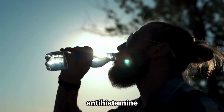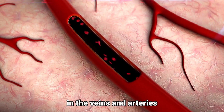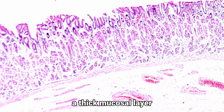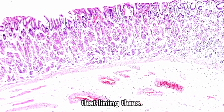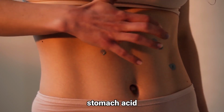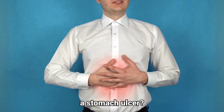But the most natural antihistamine is simply water. To maintain full blood volume in the veins and arteries, the body first pulls water from the stomach lining. Normally, a thick mucosal layer protects the stomach, but when water is scarce, that lining thins. Within it, sodium bicarbonate acts as a buffer, neutralizing excess stomach acid and preventing ulcers. So, what exactly is a stomach ulcer?